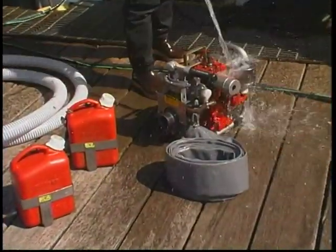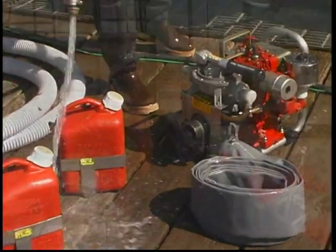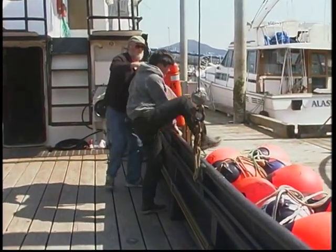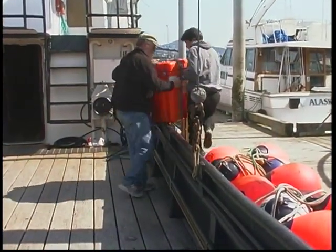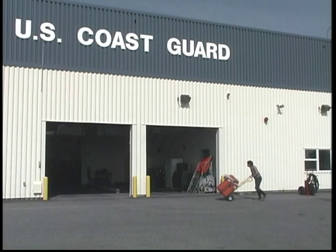When finished, the pump should be rinsed with fresh water. Return it to the Coast Guard when you are back in port or contact the Coast Guard to facilitate its return.